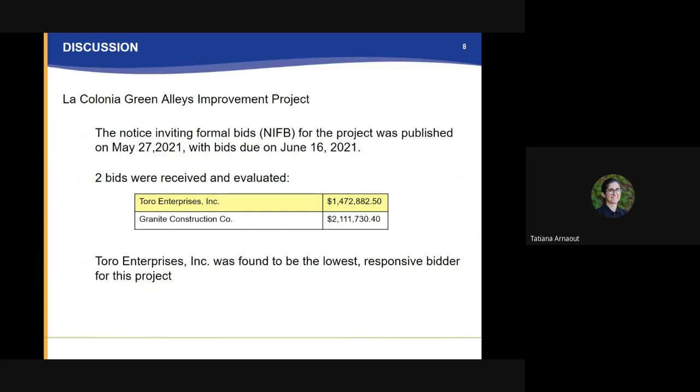So this notice inviting formal bids for the project was published in late May with bids due mid-June of this year. We received two bids, and Toro Enterprises was the low bid at $1.47 million. And they were the lowest responsive bidder for this project.